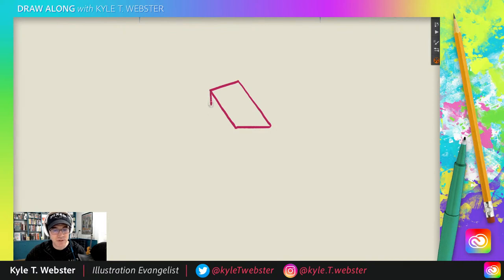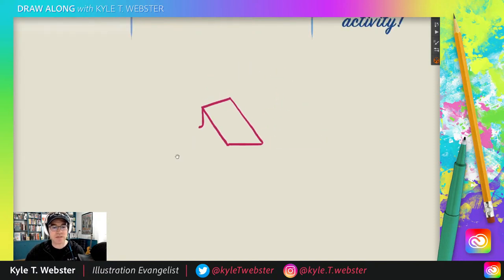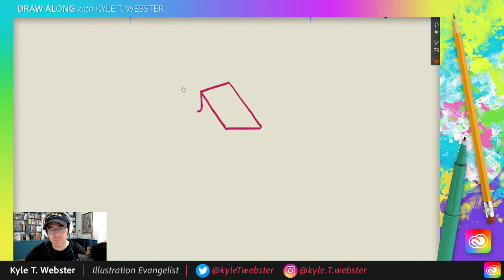I'm going to draw a line down to about that spot, about the middle, maybe slightly above it, and then I'm just going to curve it out like that. See that tiny little curve? It's like the letter J there at the bottom. Whoop, just like that.